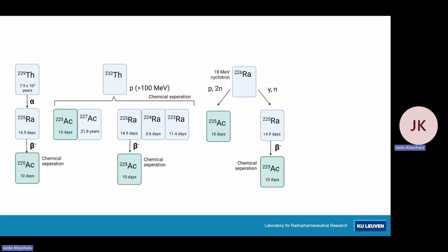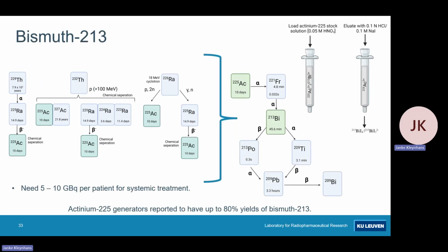So as discussed, the various production routes of actinium-225 will also have an influence on the availability of bismuth-213, and in this it is like the most hampering part of bismuth-213 availability. All the currently produced actinium-225 is being used in the various preclinical and clinical investigations out there, and you need a really high amount of bismuth-213 produced by the actinium-225 to get a clinically useful dose.